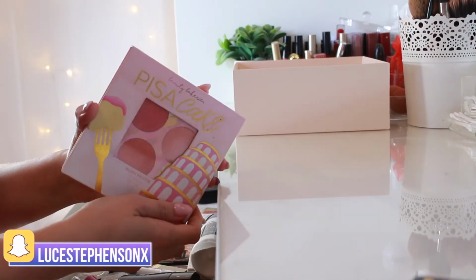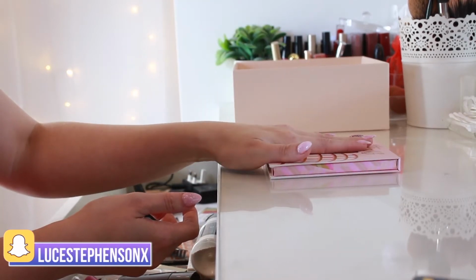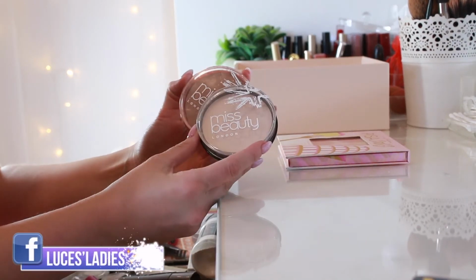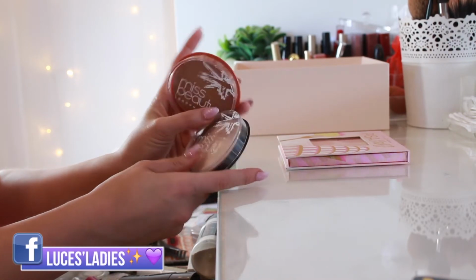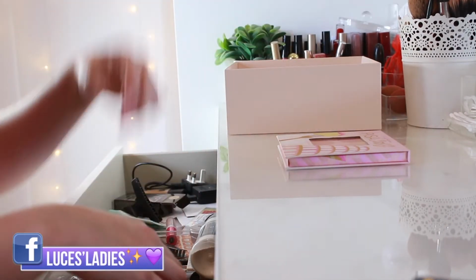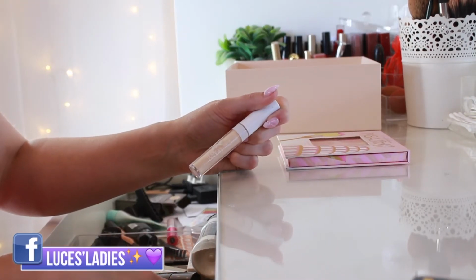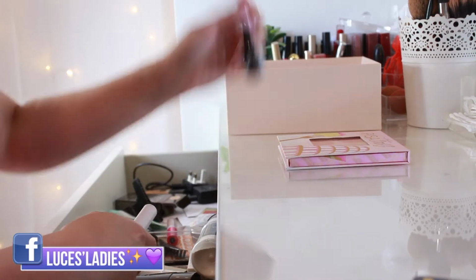So I've got this Beauty Bakery blusher set. This is going to be staying in my everyday drawer because I absolutely love that. I've got quite a few of the Miss Beauty London bronzers and powders and stuff like that. I was using these every day, and then I've just started using other things, so they can go in my little box of things to put away. I've got a Miss Beauty lip gloss that can go away. I've got the liquid concealer that can go away, and the eyeliner.